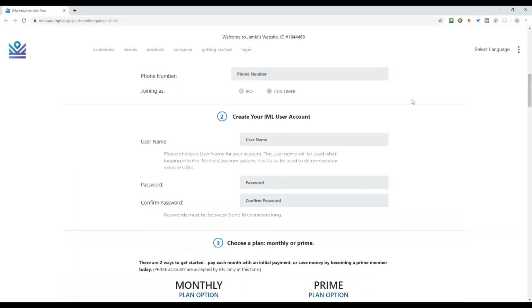Then down to your user account information. So this is where you'll create a username and password. Now these are the details you'll use to log in every time into your account. So these are very important. So maybe write them down somewhere so you don't forget them.